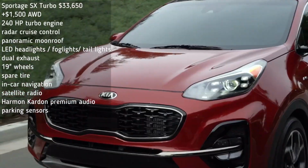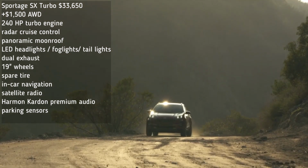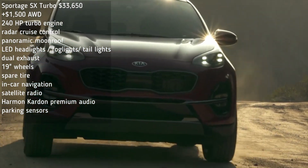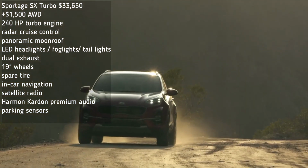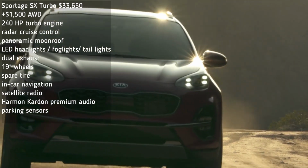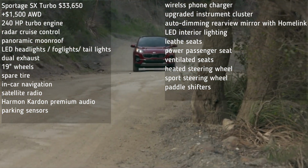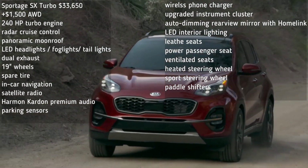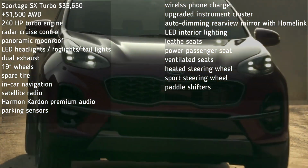The top-end Sportage SX Turbo starts at $33,650 and adds the 240 horsepower turbo engine, radar cruise control, panoramic moonroof, LED headlights, LED fog lights, LED tail lights, dual exhaust, 19-inch wheels, spare tire, in-car navigation, satellite radio, Harman Kardon premium audio, parking sensors, wireless phone charger, upgraded instrument cluster, auto-dimming rear-view mirror with HomeLink, LED interior lighting, leather seats, power passenger seat, ventilated front seats, heated steering wheel, sport steering wheel, and paddle shifters.